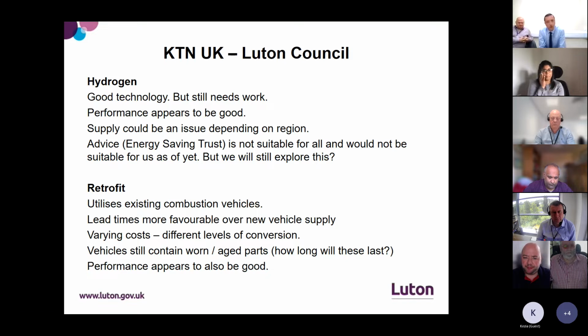And we're carrying out a review on our fleet at the moment from the Energy Saving Trust, and they've advised us that at the moment, hydrogen would not be suitable for us. But that's something we're going to keep on top of. That's something we'll keep exploring, because as technology improves and as supply improves, it may become more of a feasible option for us.